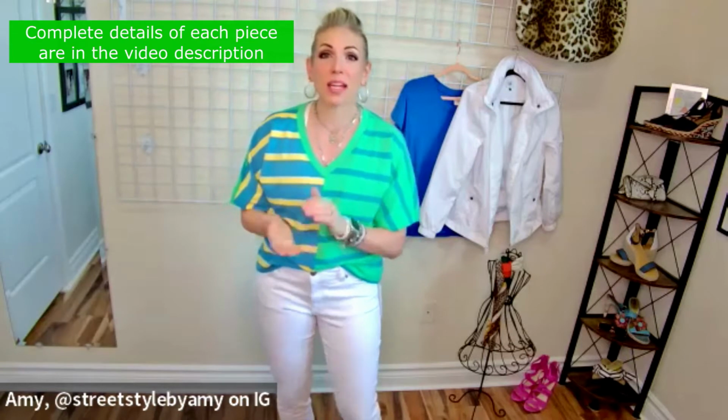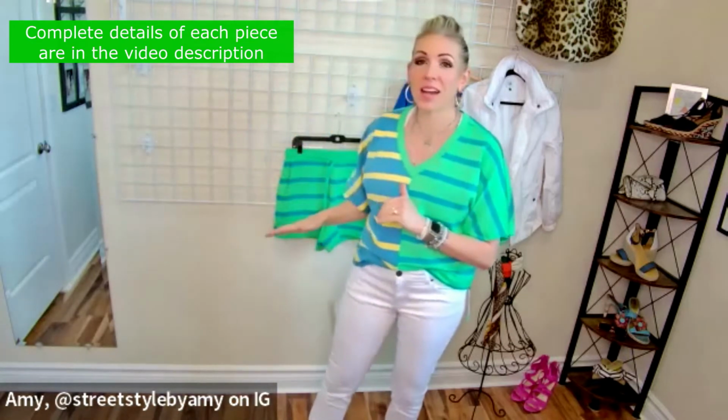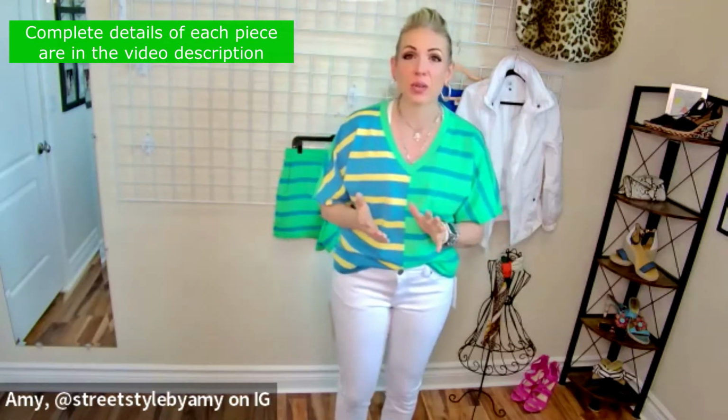So now I'm going to come back with the shorts on and just a simple white tank so that you can see that, and then I'll combine them. So give me 2 seconds and I'll be right back.